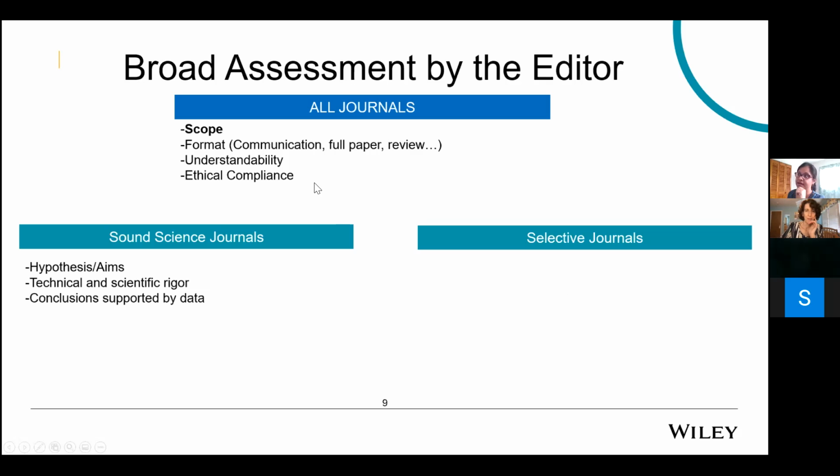Selective journals, on the other hand, on top of looking at all this, first look at the novelty of the study. They look at the importance and the interest. The last two particularly are labeled under perceived impact: how the editor perceives the importance and impact of that study, whether the editor thinks that it is an advancement in the field, whether it would be a breakthrough finding in the field. So these are the broad assessment criteria that are used by an editor, and depending upon whether it's a sound science or selective journal, the criteria can differ quite considerably.